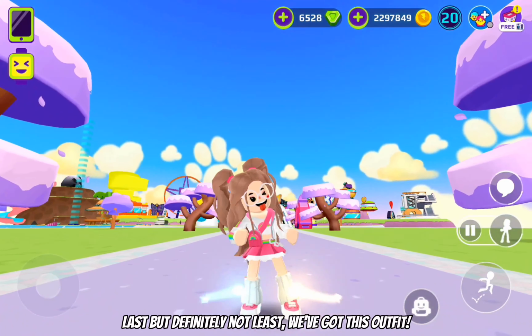Now let's check out the new house. These new pets are really adorable.